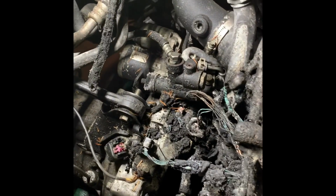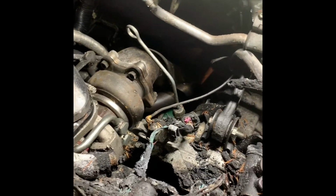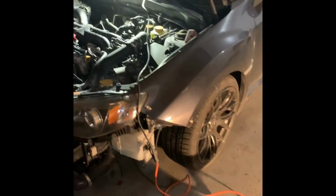What do you guys think happened in here? There seems to be a little mess going on over here. If anybody knows the owner, or if somebody knows who owns this car. It's got COBB intake, COBB intercooler. Seems to have all kinds of aftermarket parts. And then they got all this going on. Is it an easy fix? Or is it gonna be a wish I never bought this car?